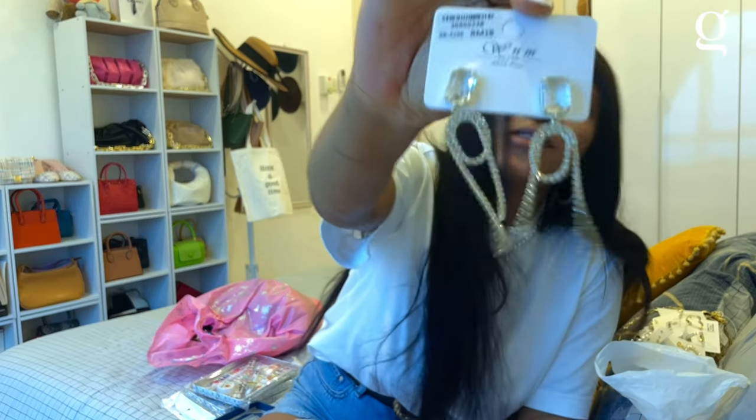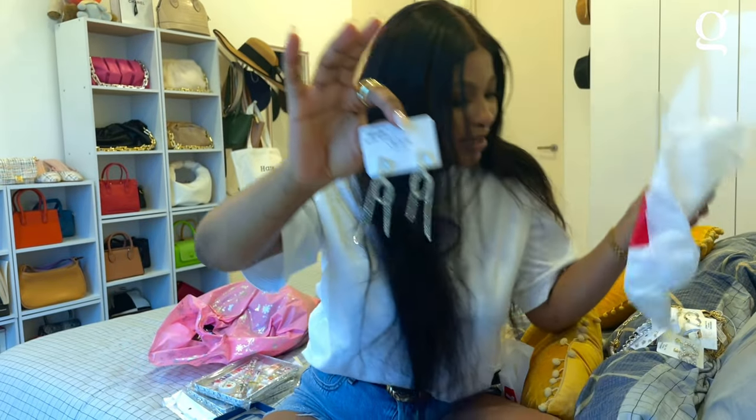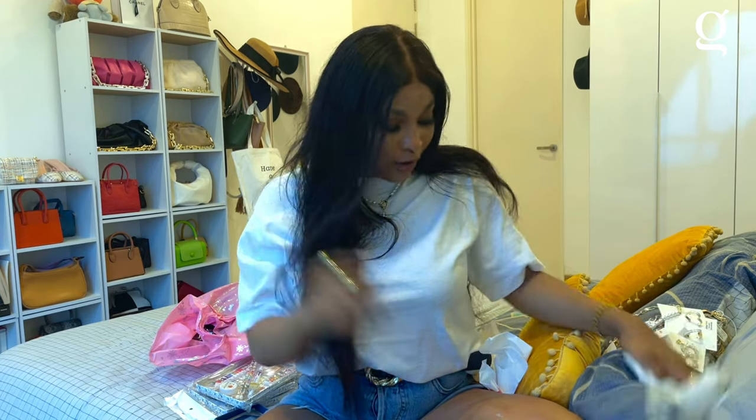And I also got this one because it's just so cute and elegant. No, not cute, but it looks elegant. So that's why I got this one, I think. So I think that's all I got from the jewelry store.